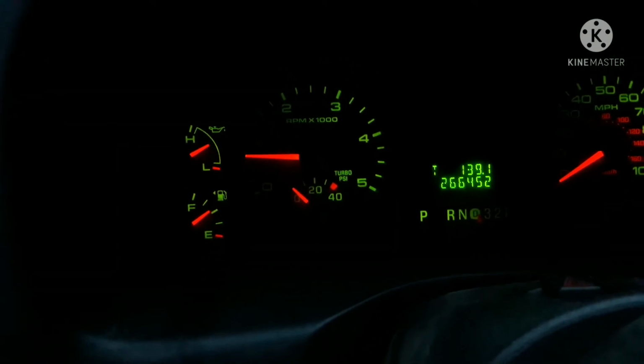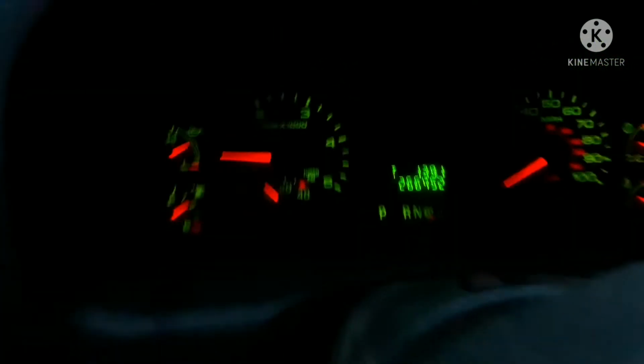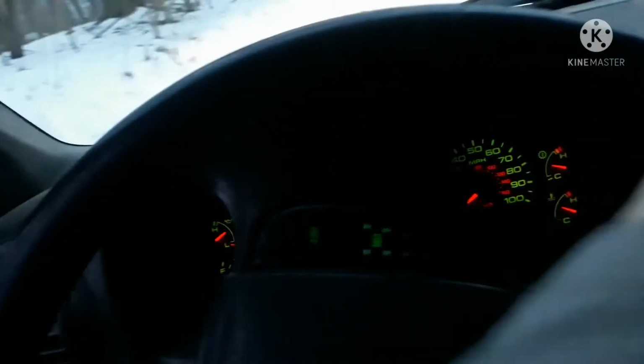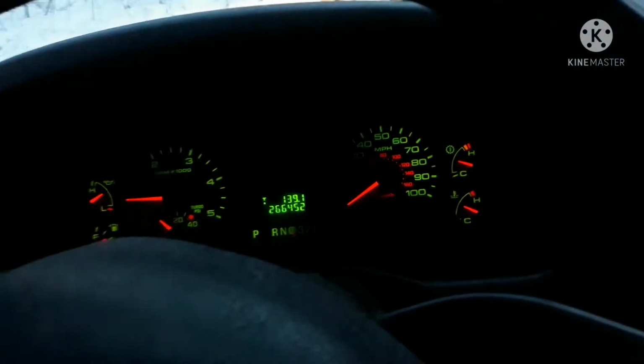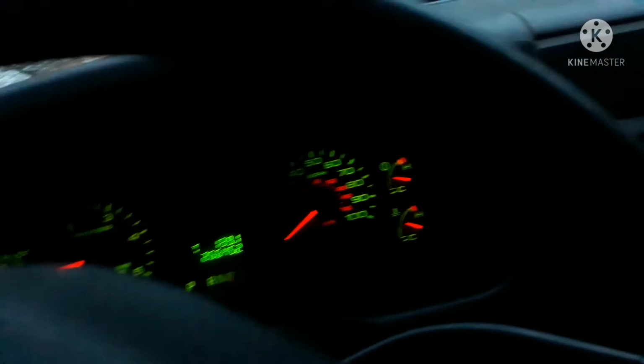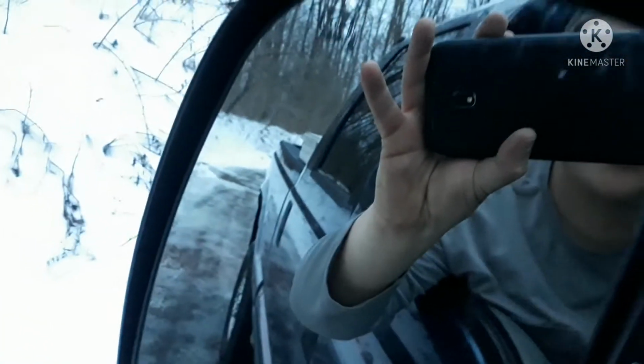Guys, I'm not even on the gas right now. Still not on the gas. It's icy. I can feel the rear end a little bit. Go slow here. Turn this thing around. It's freaking icy, I'll tell you that.